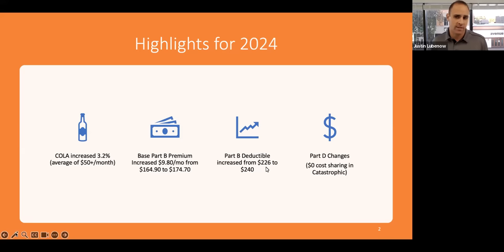It's going from $226 up to $240 for next year. So if you have a Medicare supplement, the more popular ones are Plan G or Plan N, where you're responsible to meet that deductible, it's going up $14 for next year.